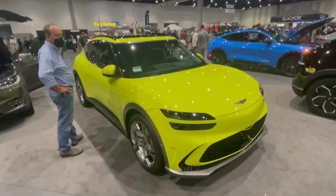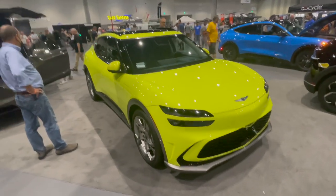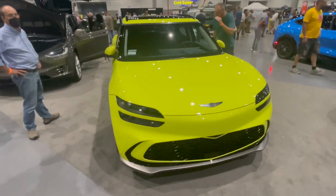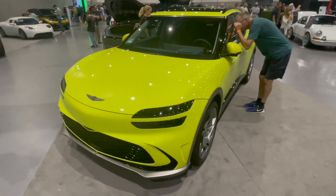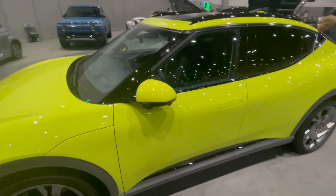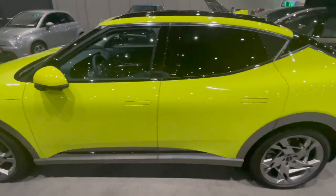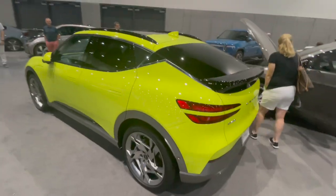You gotta love it. Performance edition, 21-inch wheels, 429 horsepower. Boost button spikes it up to 483 horsepower. 0 to 60, 3.86 seconds. This thing moves. An amazing machine built on the E-GMP platform. I won't say anything more about this car. You all know we love it. Amazing. Just don't like the color.